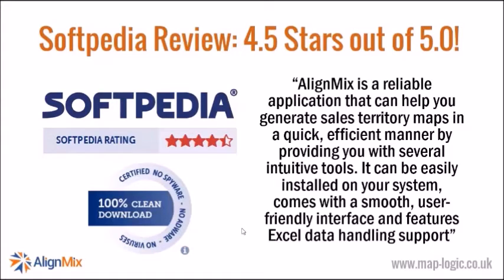And they also certified that AlignMix is 100% free of any adware, any viruses, and they have some very deep checks that they make, so you can rest assured you won't get any viruses or adware or anything like that. We don't collect information and send it back. There's nothing like that in AlignMix.